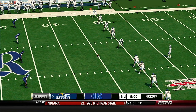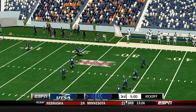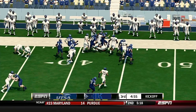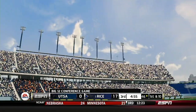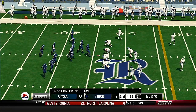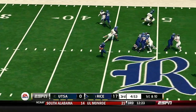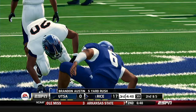Welcome back, everybody. Second half action about to begin. Taken from the 10. He's taken down at the 46-yard line. It's a new possession for this offense, so what will it hold? He might have a chance. And he's tackled after positive yardage.